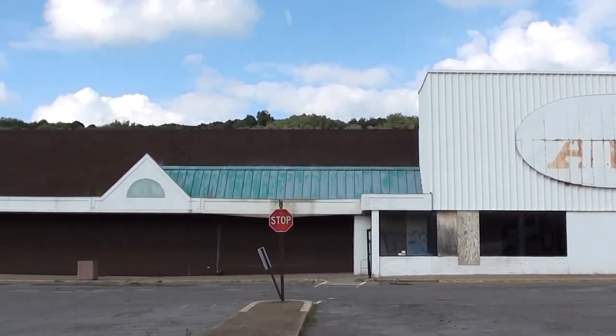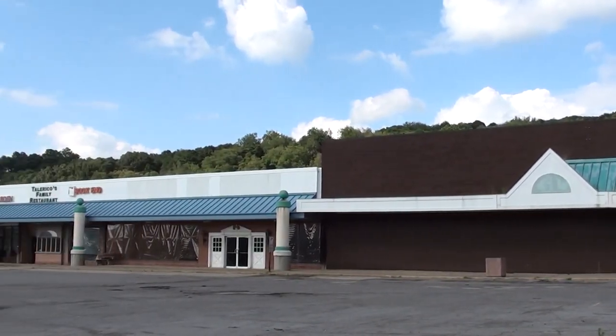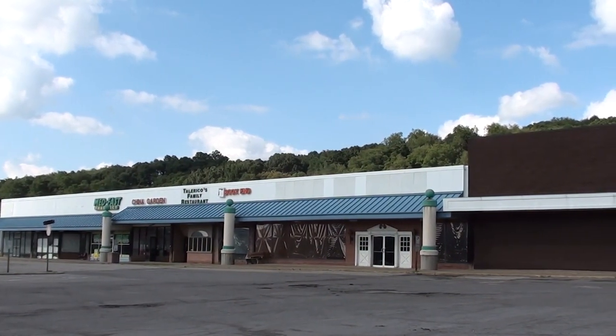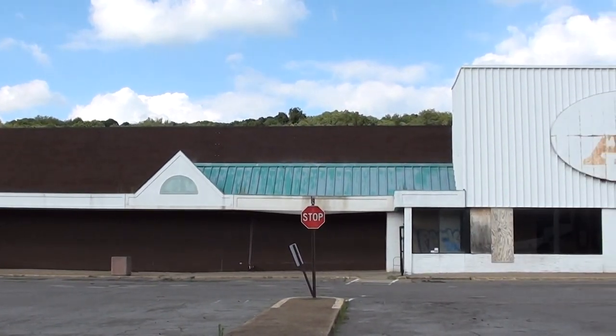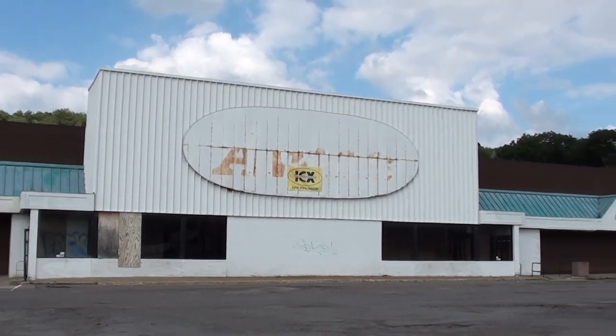Still looking around. This whole area is pretty much beat. This entire end of the strip mall is supposed to be getting torn down in a couple of weeks. So we'll see what happens.